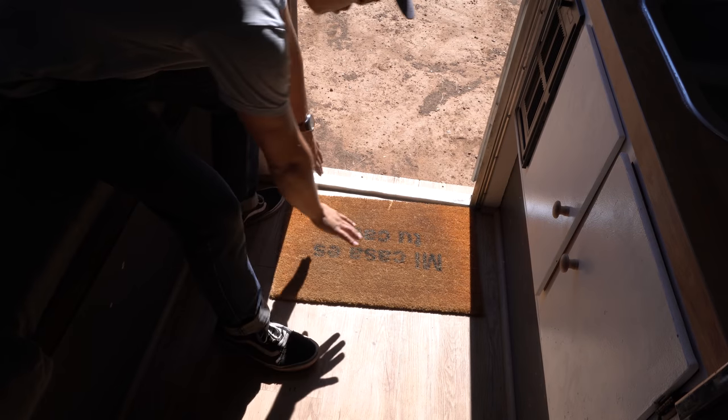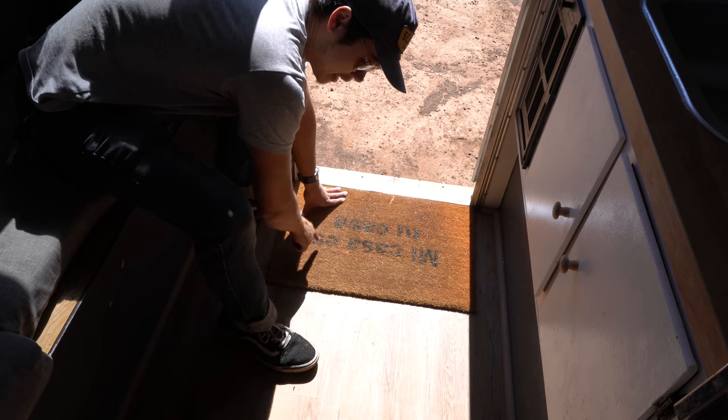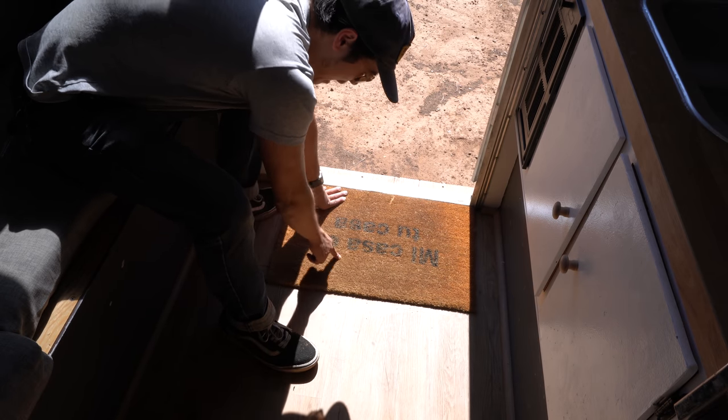Starting down here, I want to point this out. This might not be a big deal to some of you, but I personally think this is very important. I've got a doormat here, and if you're gonna have a van or a truck camper or an RV, anything, make absolute sure you have a doormat.